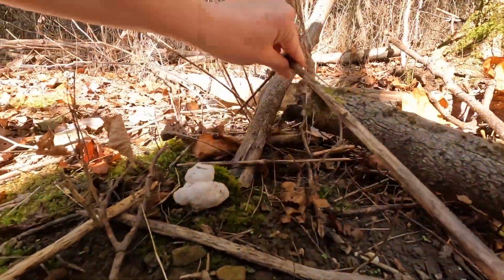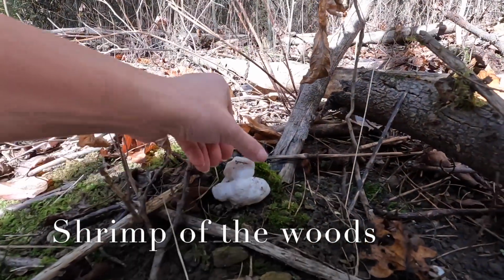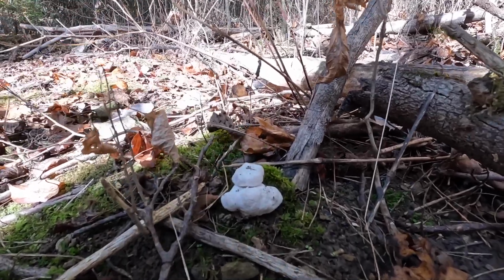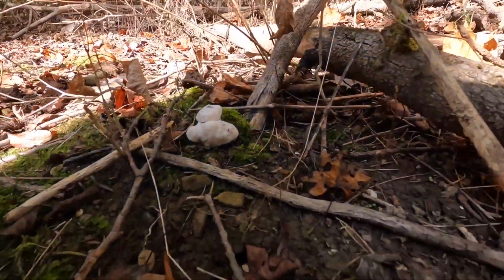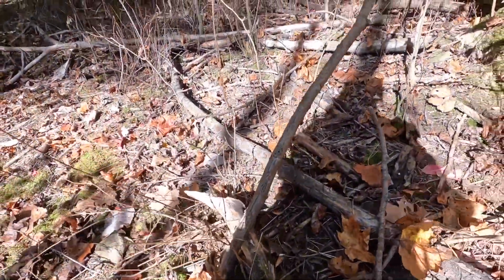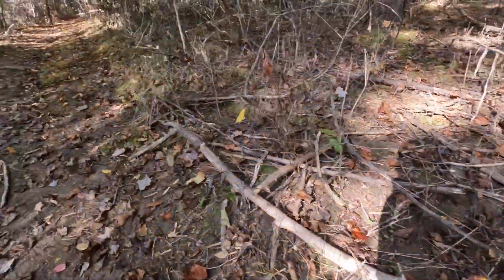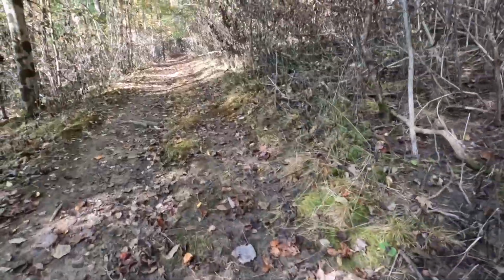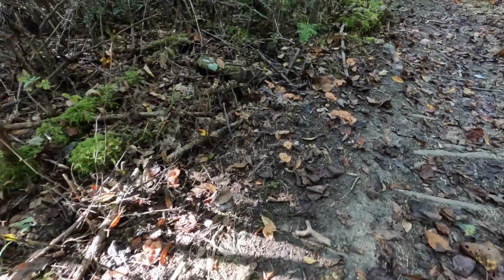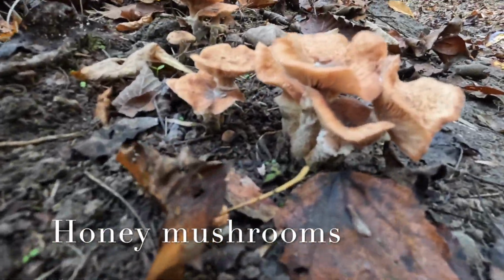Looks like we have another bearded entoloma here, shrimp of the woods. So yeah, these are edible. Not super yummy, so I'm not gonna take them, but these are kind of everywhere right now. It's a good fall mushroom to find. We got some more honeys over here. They're just everywhere right now.